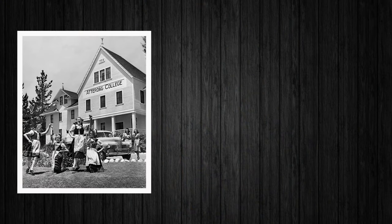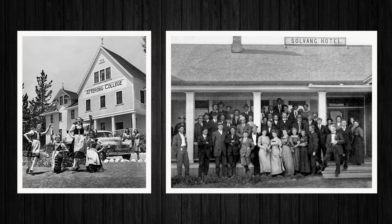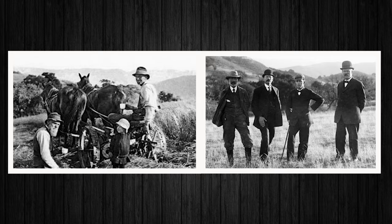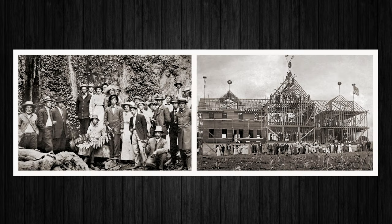Solvang is incredibly unique. It's a Danish town that was built by Danish Americans who migrated from the Midwest in 1911. They built the town to replicate, obviously, their hometown in Denmark. So you'll see authentic windmills, bakeries, traditional Danish architecture.